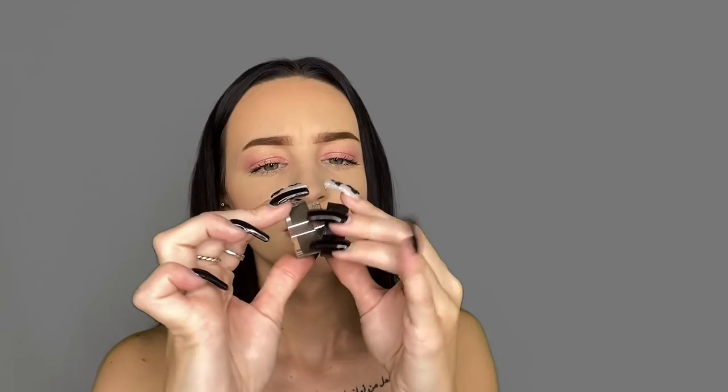This is some elf something or another. Look at that. Barely used. Looks like someone dabbed onto it two times. Careful. The lid's a little tricky. Okay, let's see what else we got here. ColourPop. Glitterly Obsessed.